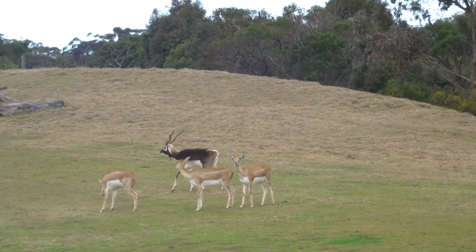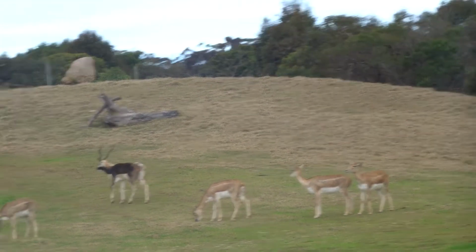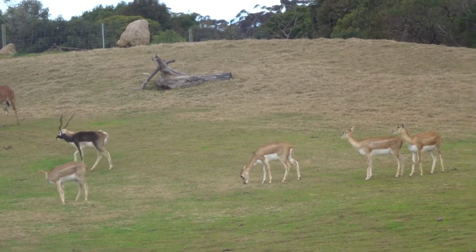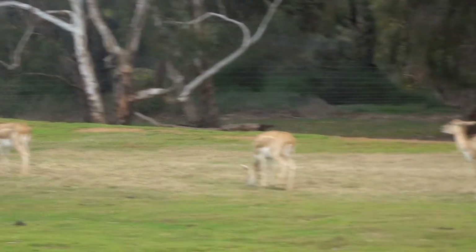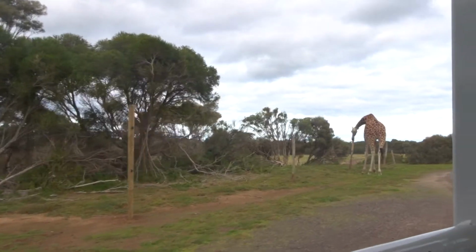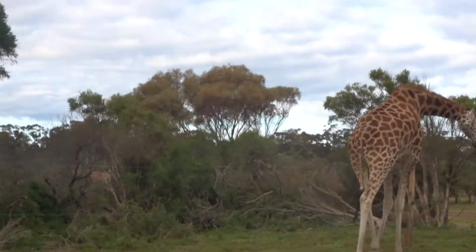He was born the same colour as the girls, but as his testosterone kicked in, he started to change colour and grow those beautiful horns. And then these are all of his scouts. Oh, wow. Babies? No. They're bigger than your ones at home, Mum. They sure are.